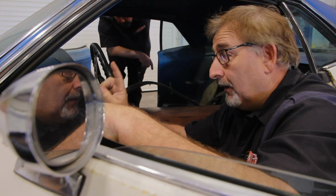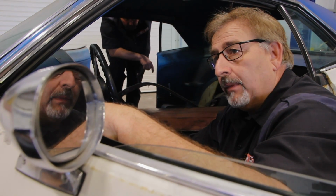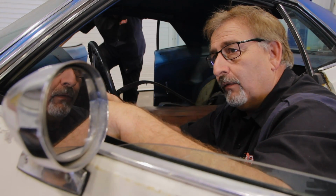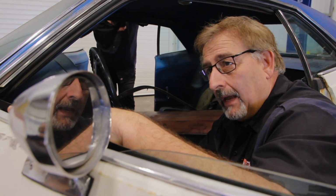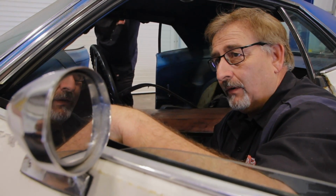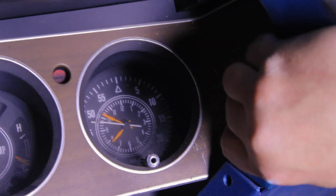If you didn't have power windshield washers, then you would have had a foot pump that bolts to the floor. So I'm looking to see if the two holes that would have held the foot pump have old remnants of that ever being on there, and there is no evidence that it ever had one. That validates the fact that at the very least it was a variable speed dash. It doesn't validate whether or not it was a rally dash.